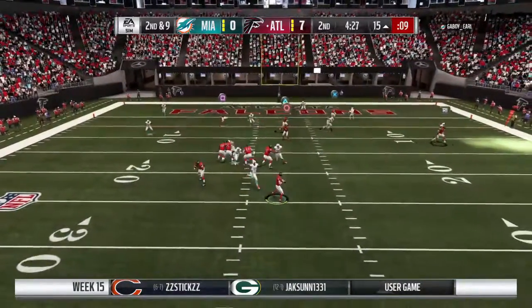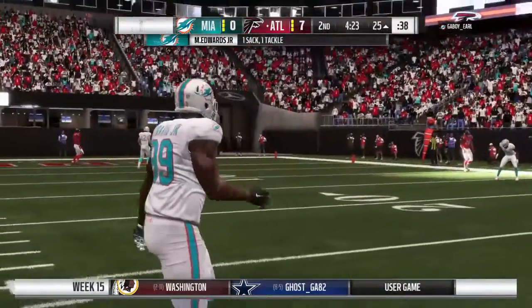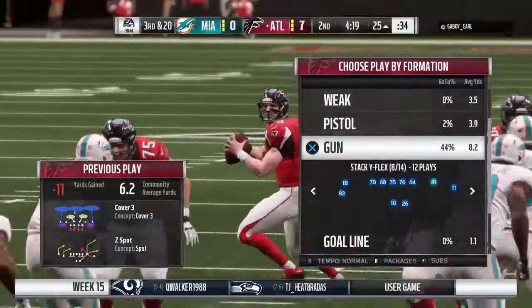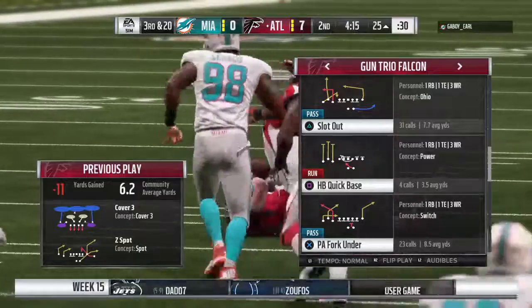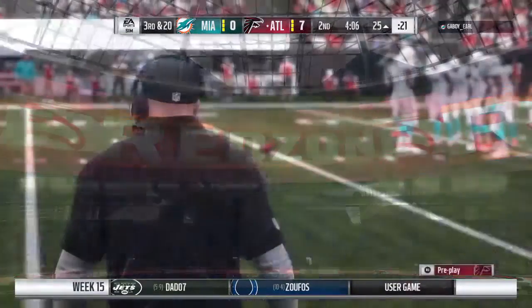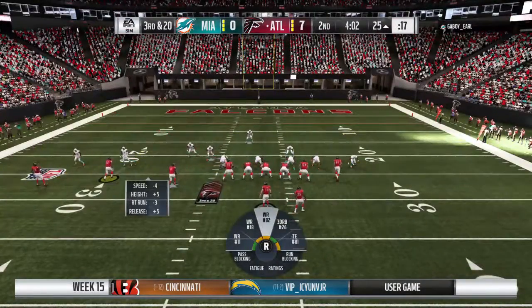Now they'll throw here out of the gun. Under pressure, and he'll go down back at the 26-yard line. Mario Edwards in there to drop him for his 5th sack of the year. This offense 2 for 2 on third downs on this drive. They're in for a tough test here, though.